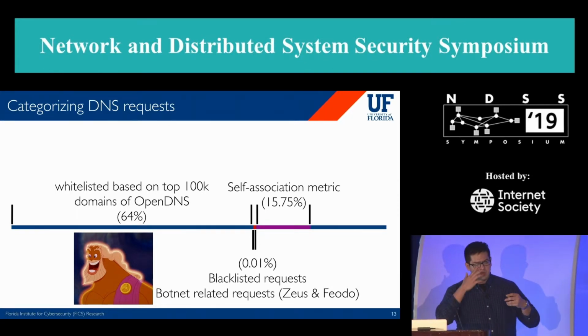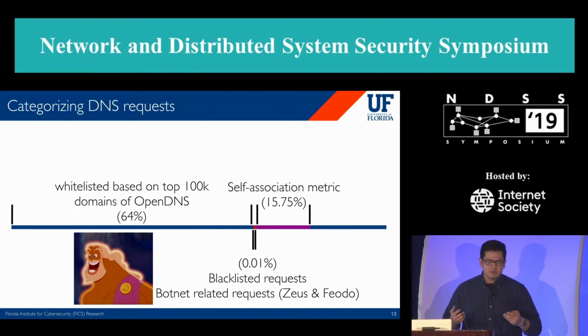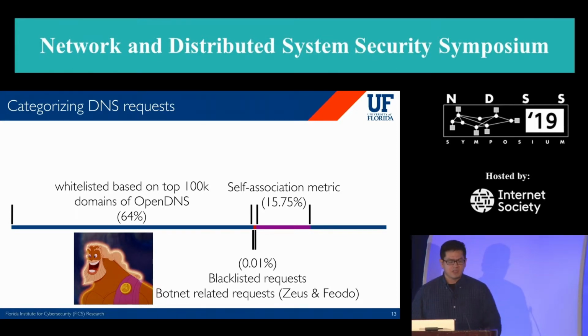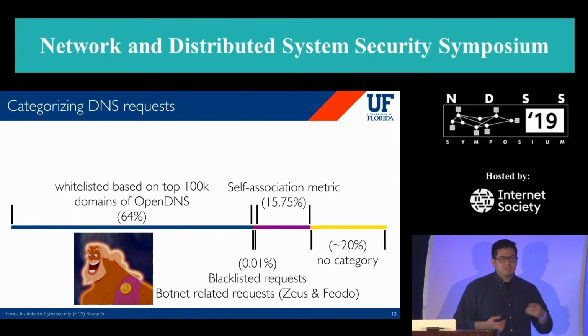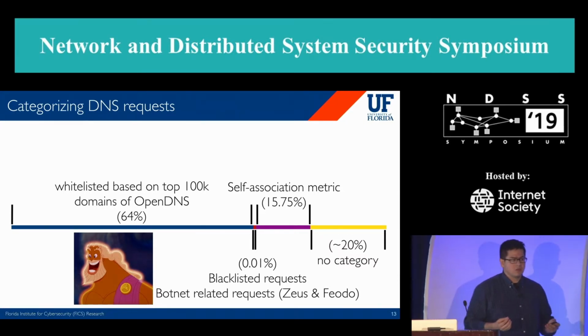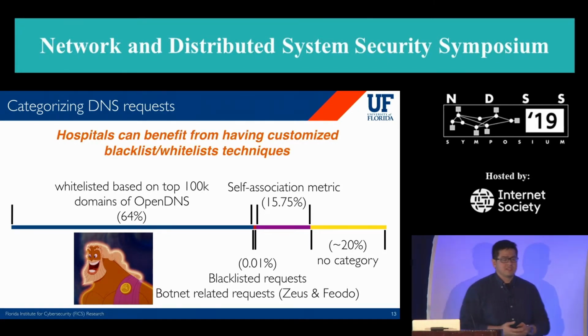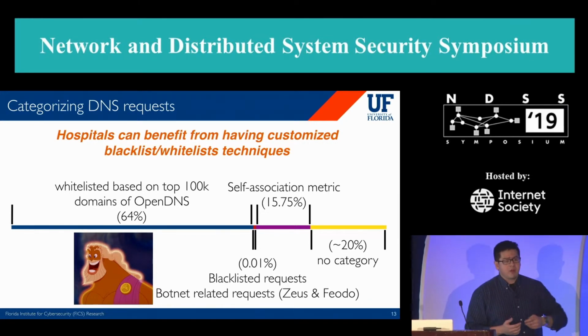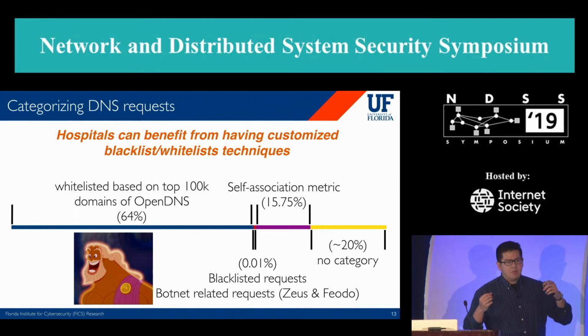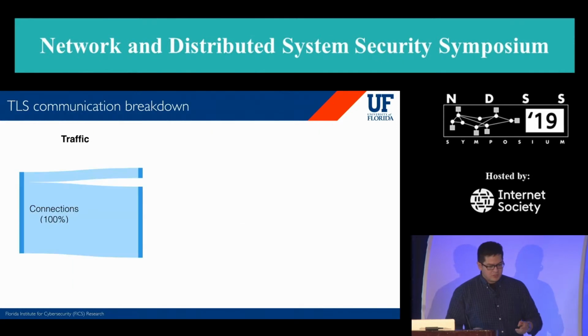So we further put in another self-association metric that essentially uses the reputation of the second-level domain as a way to whitelist traffic. And we were able to categorize a grand total of 80% of all traffic. However, the other 20% needed to be manually inspected. While we talked about that in the paper, here's the insight from it: while we found that medical supporting devices are connected to the internet, hospitals can benefit from having customizable whitelisting and blacklisting techniques, because manually inspecting 20% of the traffic is not a scalable solution in a hospital network.